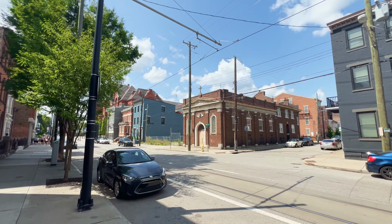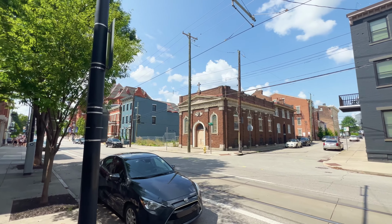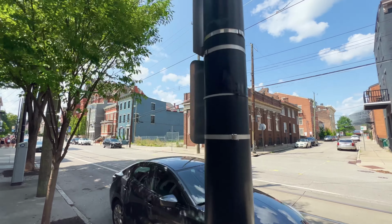An interesting old building. Looks like an old church. A cross on the top. I love these old buildings. That's cool. It's like maybe an exercise group.